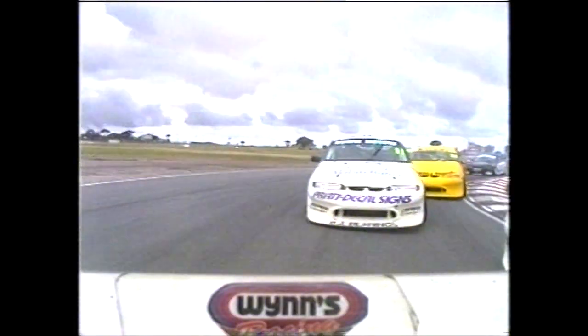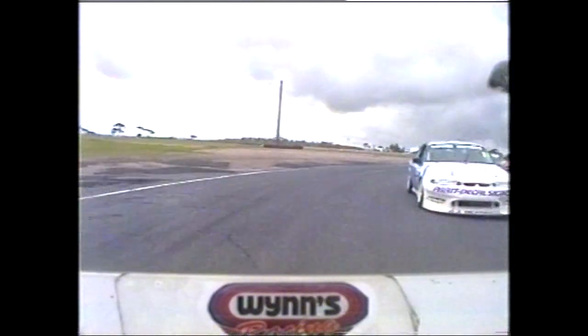So let's have another look at this start here. This is the view from Paul Dumbrell's car. This is coming off the start, just going into first turn. There's Simon Wills on the right. Oh. There's contact there. Spinner happening. Looks like Owen Kelly. Mayhem. Cars going all over the place. Simon Wills had a big contact hit.